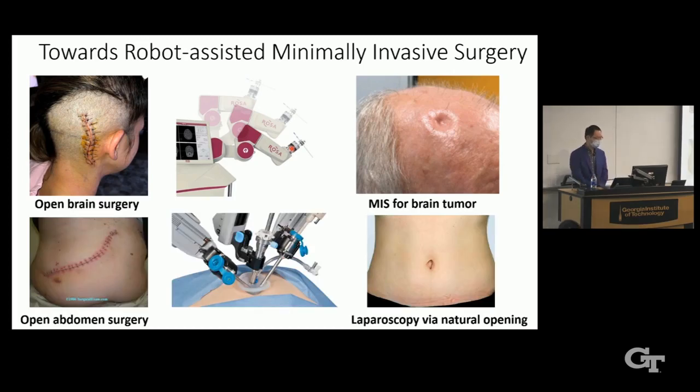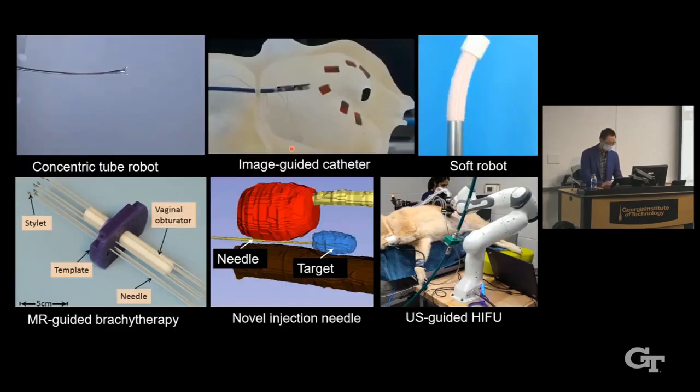Here is another scar, probably 15 to 20 inches, after an open abdomen procedure. But now we can use the Da Vinci robot to enter the abdomen through a natural opening to perform procedures. So nowadays, we not only care about whether the patient can live, but also how the patient feels about themselves. So I'm particularly interested in using continuum robots in the medical field.